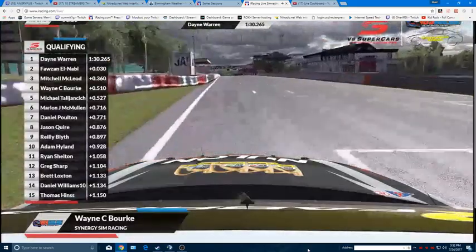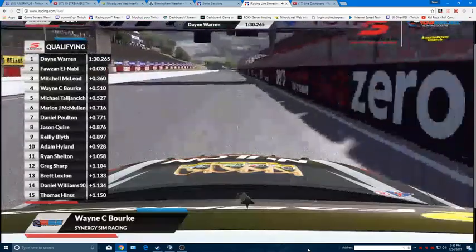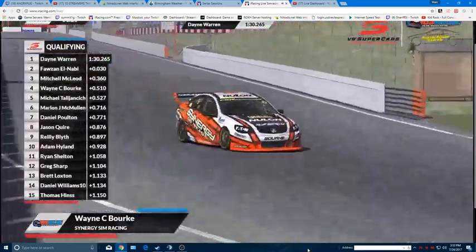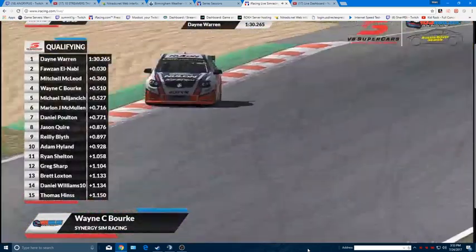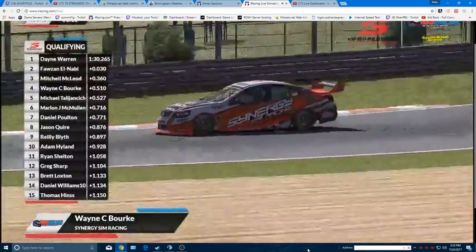About 90 seconds left in qualifying. 26 drivers are currently put in a lap. Interesting that Corey Preston has not done a lap as of yet. Picked up a win in this series today and keeps out on track at the moment. So interesting that from that perspective that he's not punching in lap times right now.